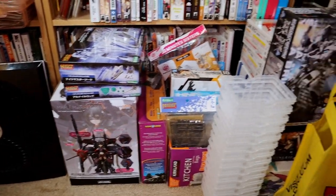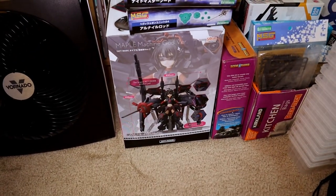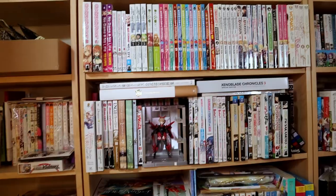And then we have others. In progress stuff, maybe? Kind of in progress stuff, or stuff that I haven't built yet. So we have this Maple and different things, dioramas, more light novels.